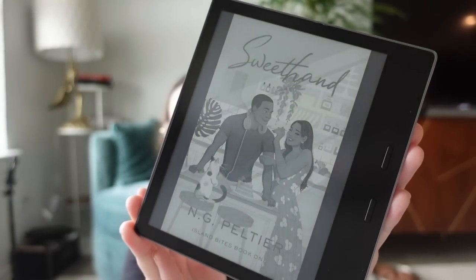And then the last thing I have, my Kindle book, because you know I always have to have 3: audio, Kindle, and physical. The trifecta. The holy trinity. I'm reading Sweet Hand.